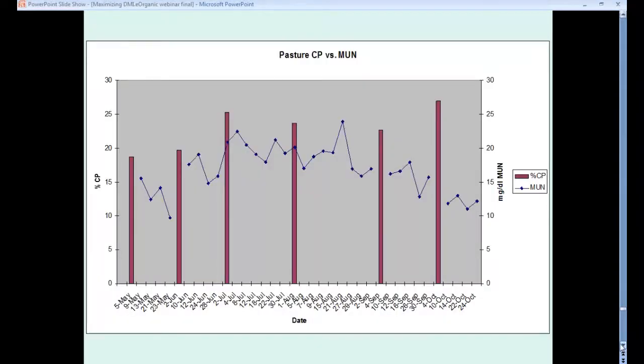Rather than getting into all of the data, I'll just quickly show you that this is the percent protein in the pasture in the bars. So it was pretty consistently up over 20% protein. Protein's over here on the left axis.